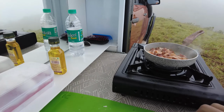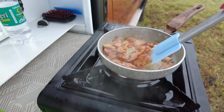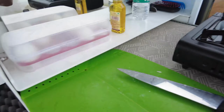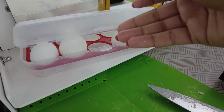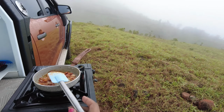Well, there's some breakfast being made, and I'm making some bacon in my little stove. I've added some Portuguese sauces in that, which kind of gives it a nice kick. I've got some eggs here as well, so I'm gonna throw some eggs in. Go on. Yay, eggy. Smelling good. And that's the background.